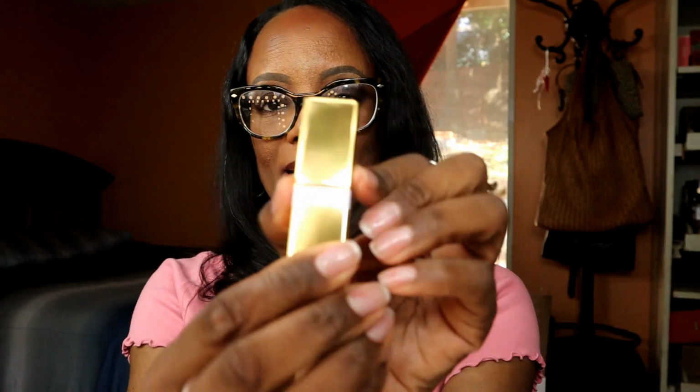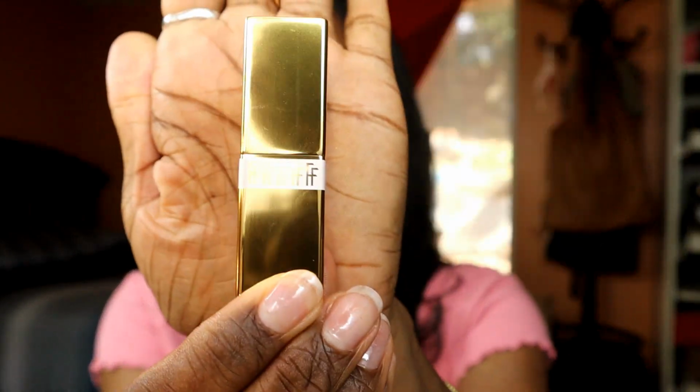And this is chocolate raspberry. The other color that I had on when I did the video was spicy plum. It was the closest to this, but it wasn't. Look at that packaging. It's very, very pretty. Looks good on your vanity.